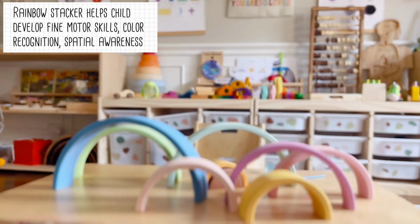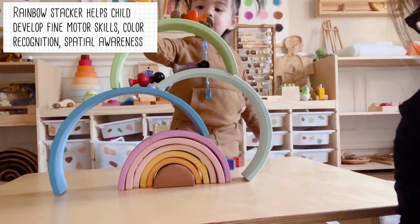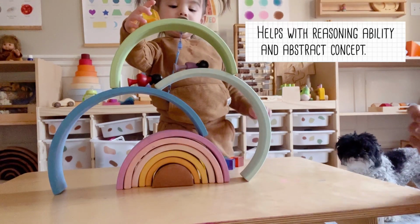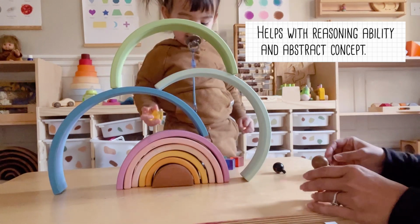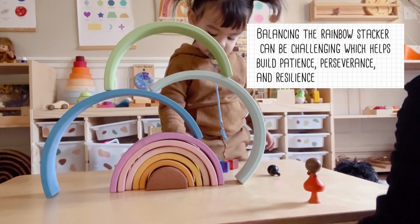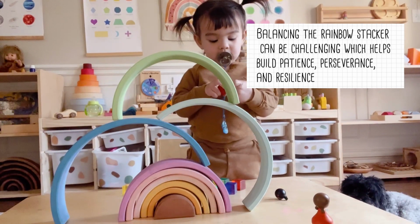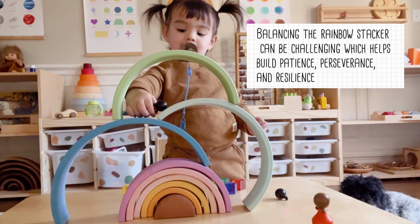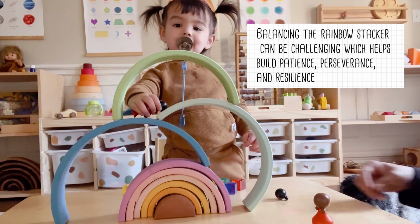Rainbow Stacker helps develop fine motor skills, color recognition, and spatial awareness. I think it also helps with reasoning ability and abstract concepts. Now balancing Rainbow Stacker can be challenging, which helps build patience, perseverance, and resilience. That's beautiful.